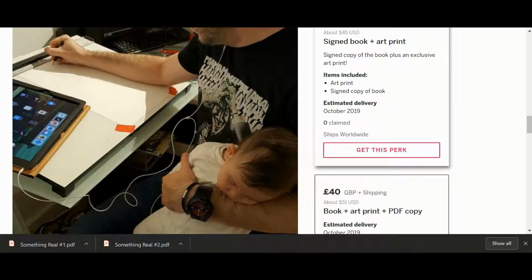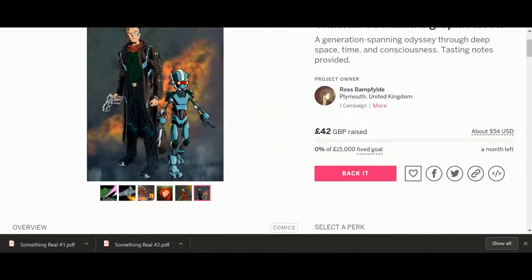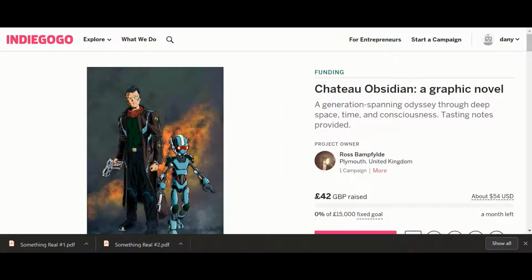And I guess that's one way of babysitting, and there's multitasking right there. When the dad's drawing, the little one's fast asleep, and dad's got one earbud in so he can listen to some music. All right, there are higher perks if you are interested in. Please scroll down and check them out.